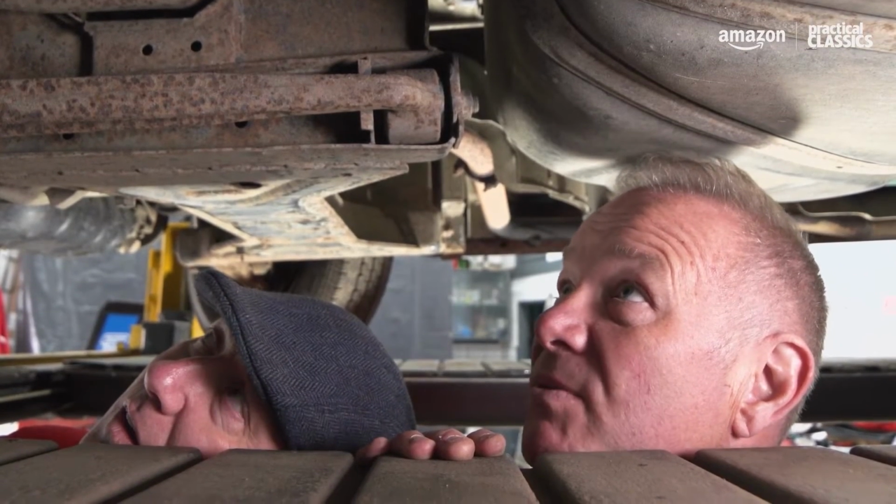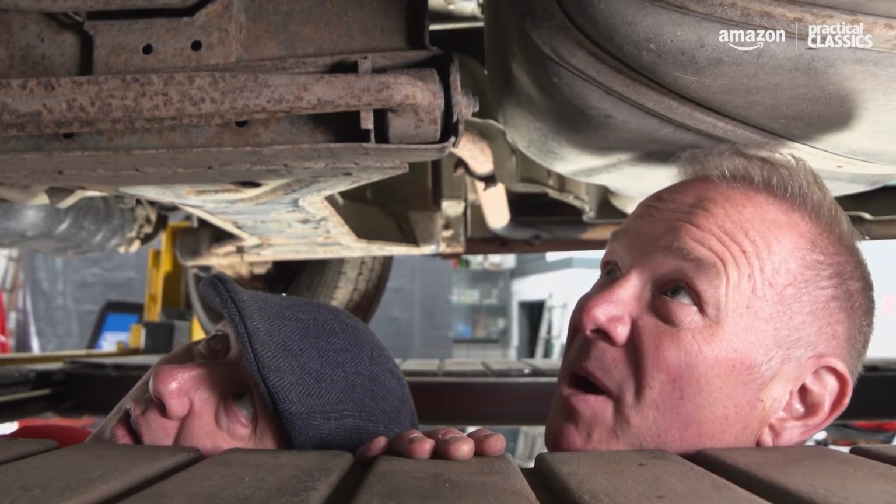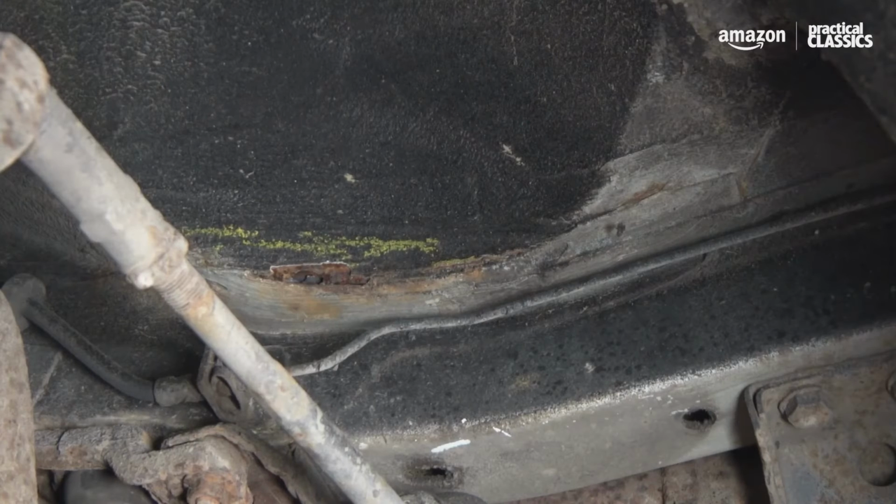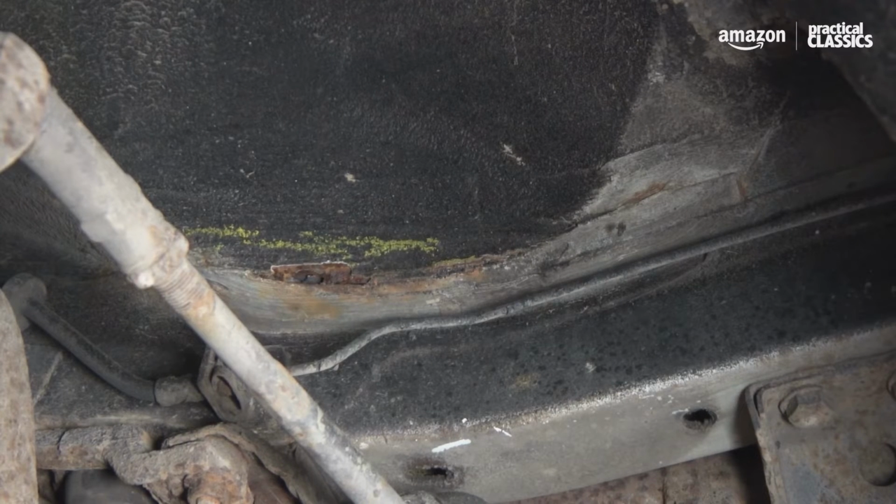It's probably an advisory. It would have grown since then. There might be a bit more underneath the underseal. Yeah. But I would say that that's eminently doable, wouldn't you? Yeah, absolutely.